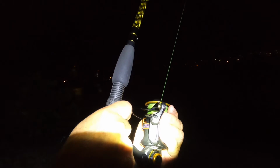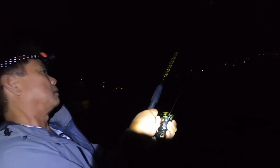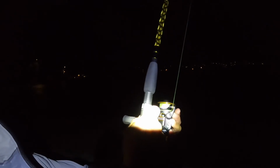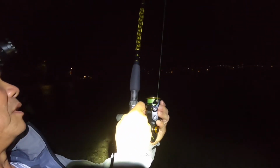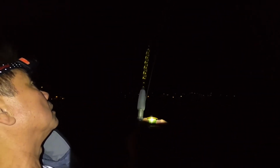Oh my gosh. How many pounds is this line at? That's a 20. No, this braid is like maybe 30 pounds. Nice. So 17 pound diameter, but turning. Turning. Damn, let him get tired.